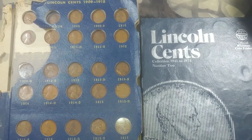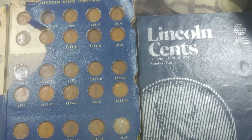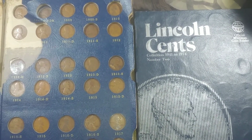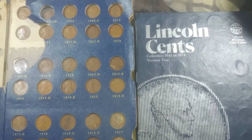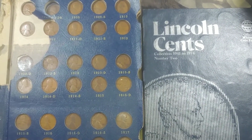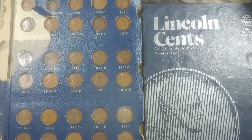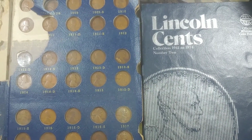I hit up an estate sale yesterday, and I'm walking around seeing a bunch of stuff, so I'm asking one of the workers if they have any coins, which they say no. And so I'm still looking around, and I'm in one of the bedrooms, and there's a shelf that's completely full of books, and the sign on the shelf says, all books, $1.